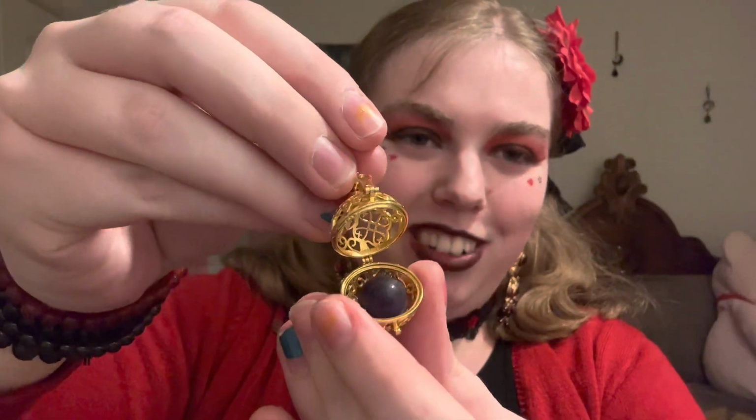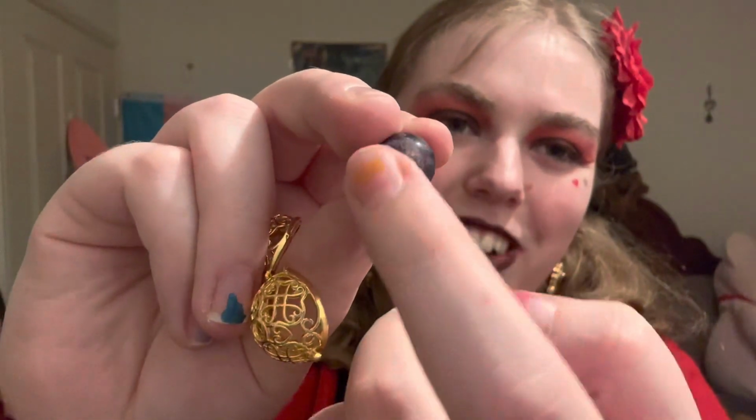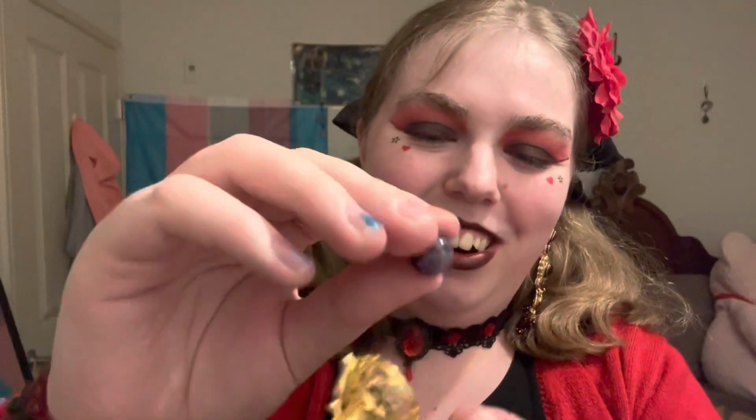Oh my gosh, it's so cute. It's just a little guy. Oh, I can't even get it out. Okay, there we go. Ooh, pretty. Look at that. It looks like it has little eyes. One and two. Oh, and I love this cage. I have to put this on a necklace.